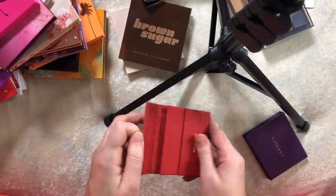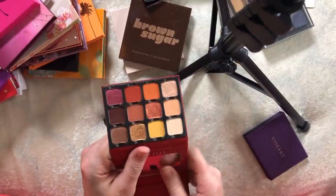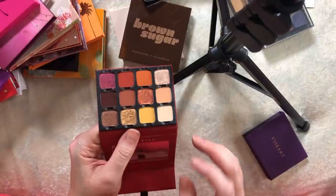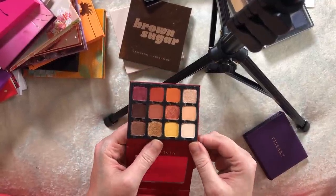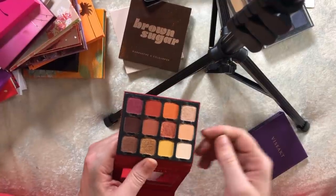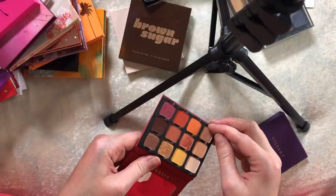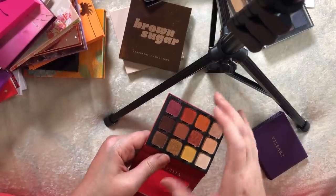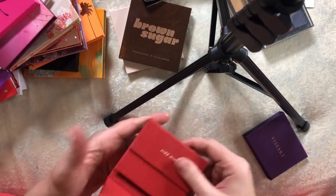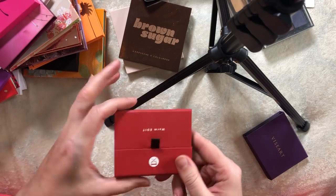Then we have the Warm Edit, which this one is probably my favorite. I do love warm eyeshadows on myself. They really just make my blue eyes pop, so I can't say anything bad about warm eyeshadows. I love them. And just like the other ones, each one of these pops out and you can rearrange them. But I see no need to do that because the package itself is perfect.